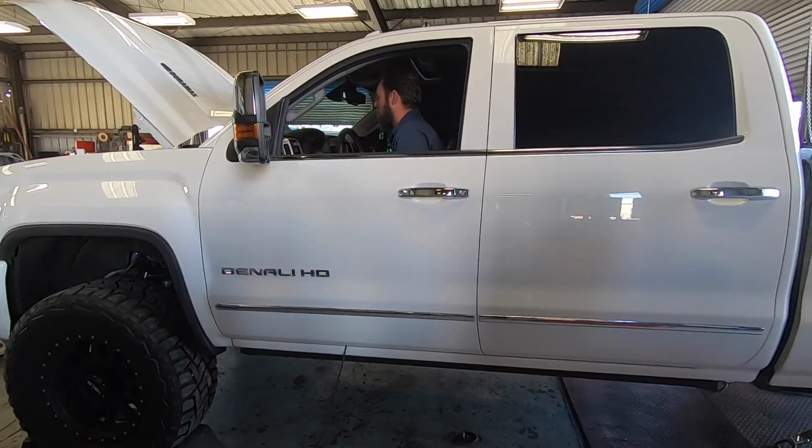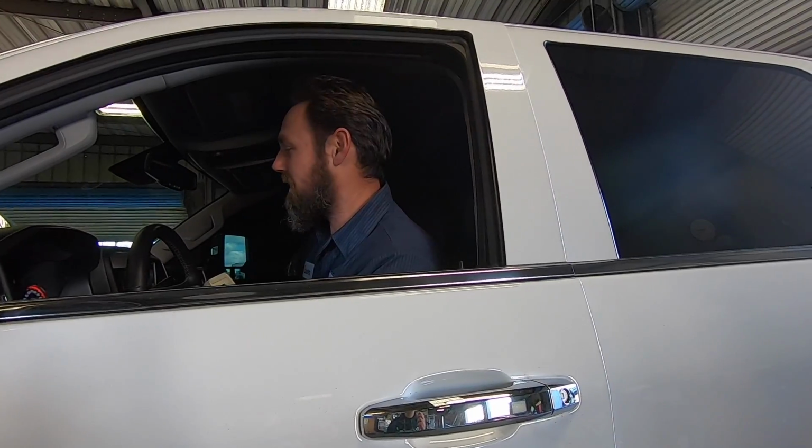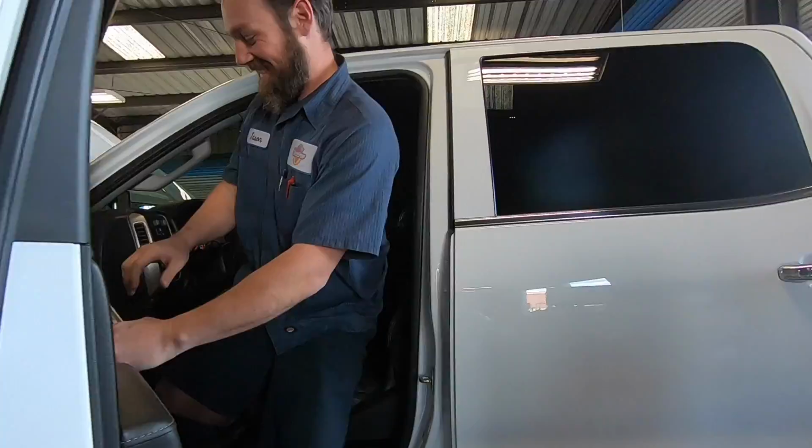How loud this thing was. What is it? It goes up to 4,000. The RPM? Yeah. Okay, yeah, I don't know. I've never taken it that high, so I have no idea.